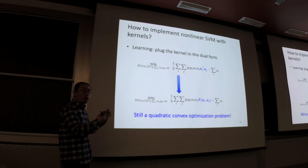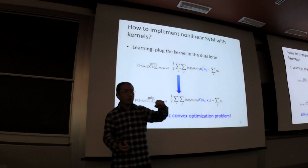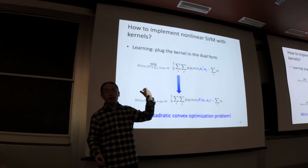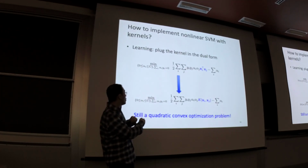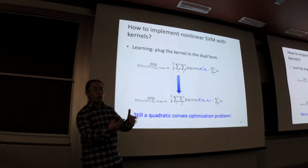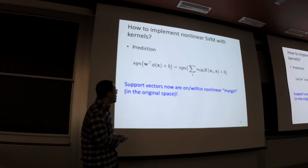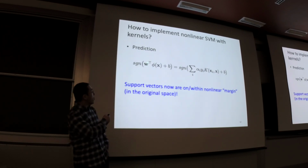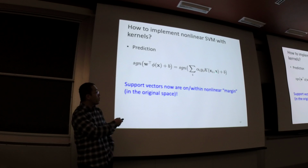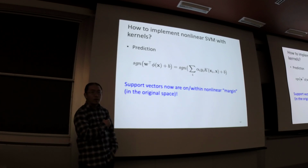So now we can see the usage of the dual form. If we perform a nonlinear feature mapping to an infinite dimensional space, you cannot explicitly represent, update, or compute the weight vector. But by using the kernel trick, you can still do everything. You can still obtain the alpha values. And during prediction, we do not need to recover the original feature weight vector. We just do this. Everything is computed in the kernel. We never need to compute the explicit feature mapping.